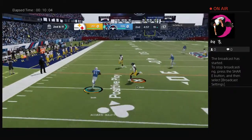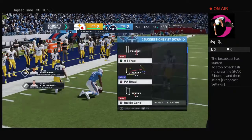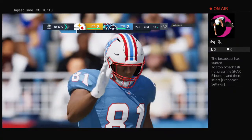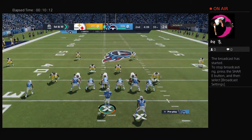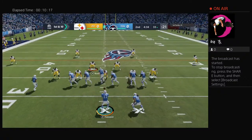Tannehill, complete. Smith has it. And he's got it past the 30 before he's hit and dropped. Good work after the catch. Gets him 15 and a first down. So they'll come up 1st and 10 now from the 33.